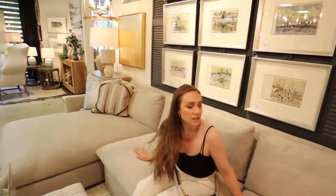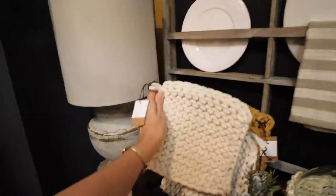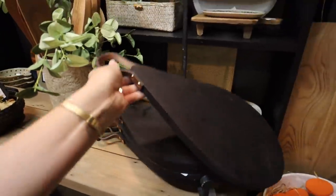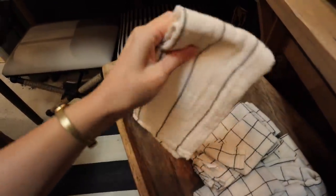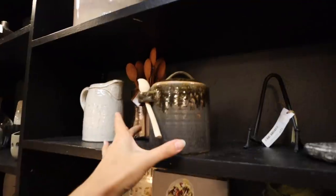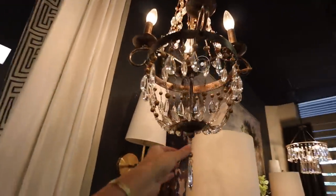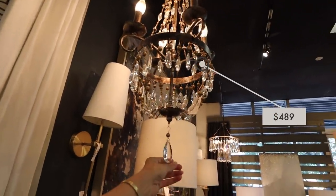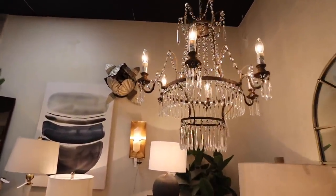Kind of thinking I like a gray table. What? Obsessed. Wait, I love this store. These are the ones that I got. I love these. I got these for the kitchen, future kitchen. They come in these two patterns. I'm obsessed. Oh my god. Is this a joke? Oh my gosh. You guys.